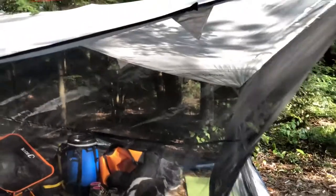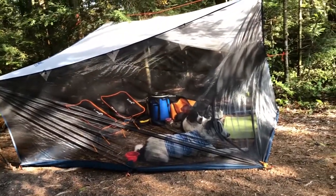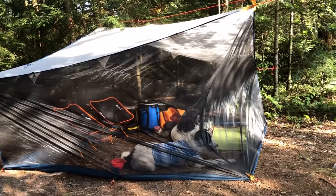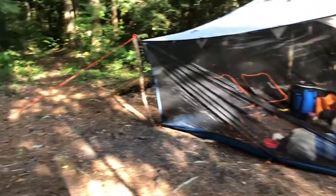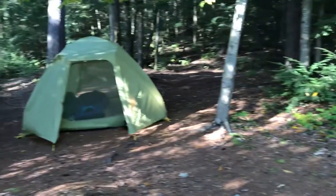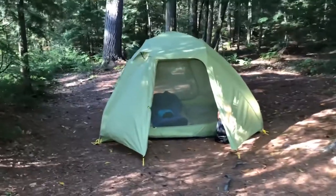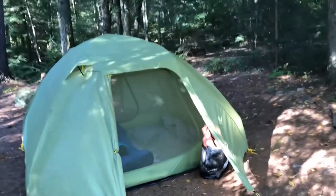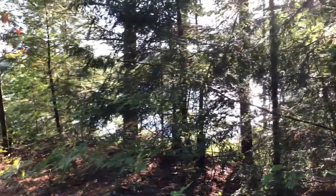We got our no-bug zone up and our little chairs set up. So much cooler up on the hill. It's hot down. It is so hot. I am roasting. I'm ready to jump in the lake. And last but not least, there's our little tent. We put it back here because it's a little cooler. You don't get as much of a view of the lake, but you can still see it. I can still see it through there a bit.